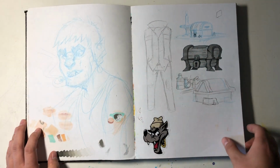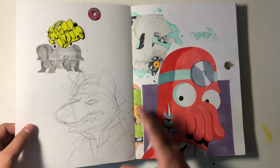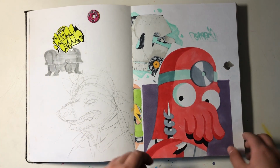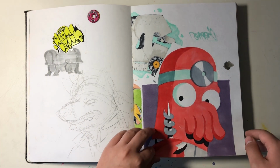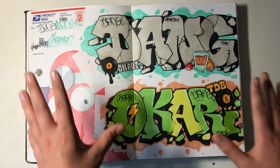Some random chests, because, I don't know, I must have been playing something medieval related. Zoidberg. This is actually the cover for the DVD I own, because I love Futurama. It's probably my favorite animated TV series.